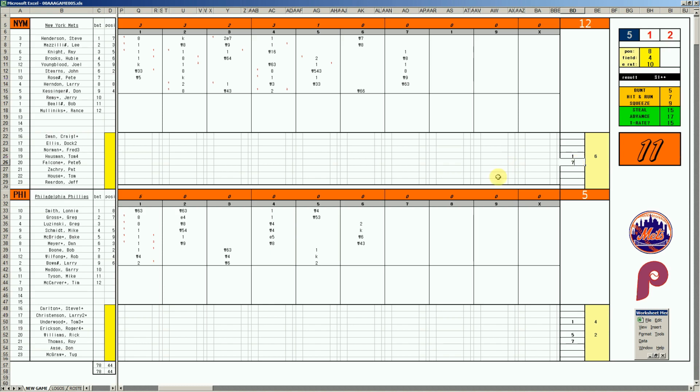against Boone, Wilfong, and Bowa. Here's the pitch to Bob Boone. 1-9, grounds it short. Batting for Wilfong, who only hits righties, will be the other second baseman, Mike Tyson. Tyson, 2-10, grounds to the pitcher, and Bowa. 6-3, pitcher's X, he's an E8 pitcher. 2 E8, cannot get it. And the Phils go quietly in the 7th.